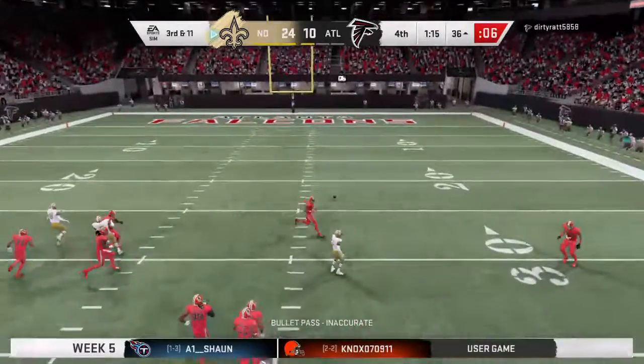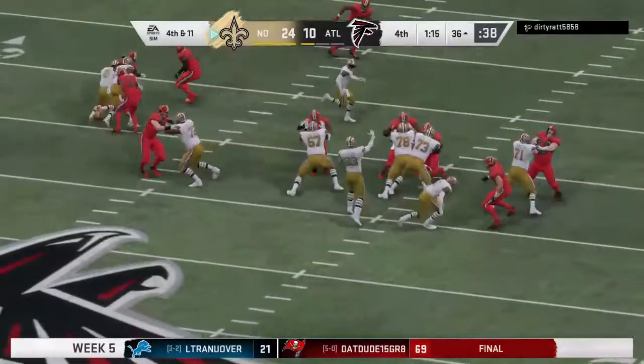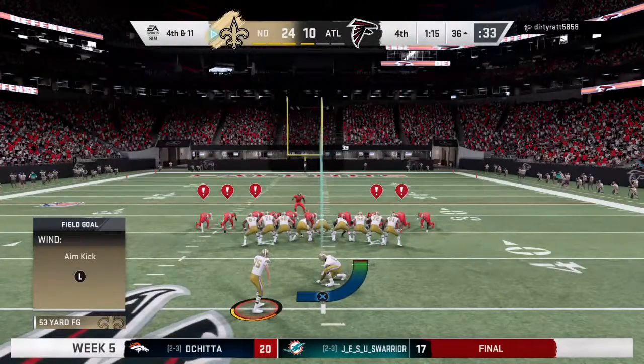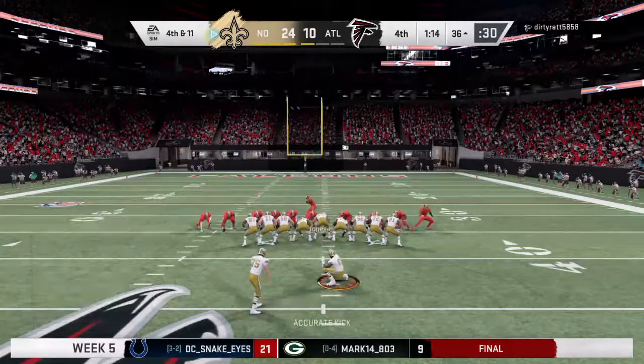Back to throw. Robinson. Hard throw. Incomplete. Not sure what happened out there, but it looked like the timing was a little off on that throw. Well, you know I'm a defender, so what am I going to say? Great defense. Darn right. They did something to disrupt that timing.